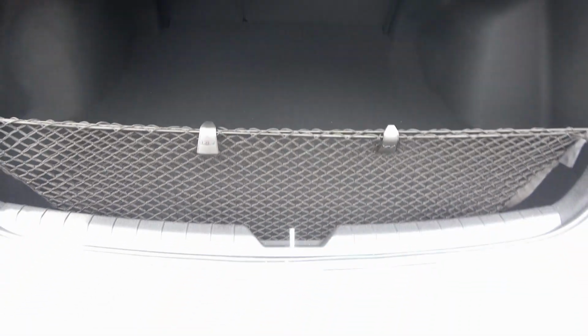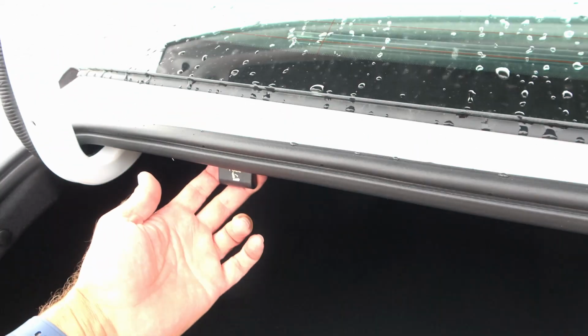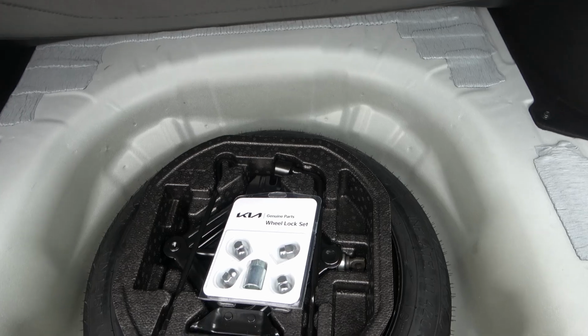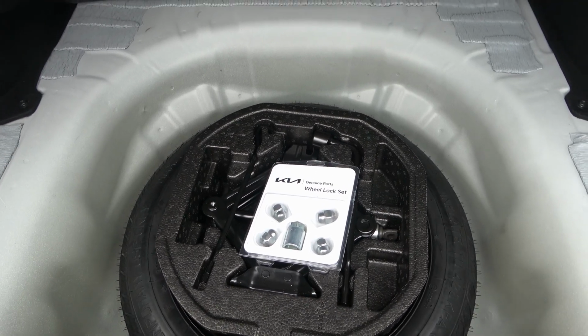Now what else we have here? We have this cargo net over here. You can release the seats and fold them down if you'd like to. Now do they fold down or just release? So they release, so you actually have to get inside of it and fold them down. They're 60-40 split. We'll check that out on the inside. You do have a spare tire, temporary use spare tire, and the tools to remove it.